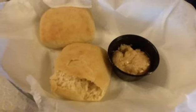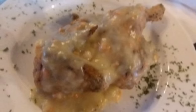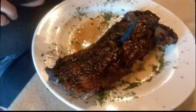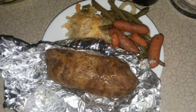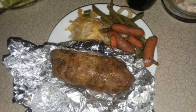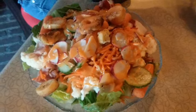These rolls here were very moist and delicious. I ended up getting the half chicken stuffed with cornbread stuffing. Yummy. She got the New York strip steak, which was a little pink on the inside the first round, but they gladly took it back and brought it out again, and it was delicious. Came with a buffet. I got the baked potato, casserole, green beans, and cooked carrots. The salad was very fresh, and it had every selection that you could think of to put on a salad. I loved it. Very delicious.